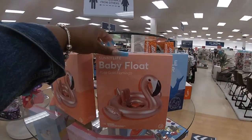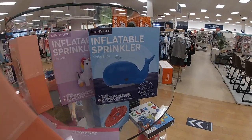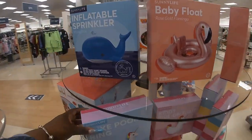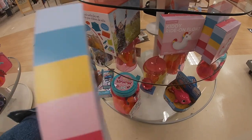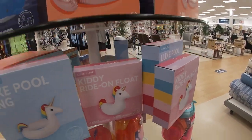Oh, look at the cute baby float, rose gold flamingo. Inflatable sprinkler, this is $10. Inflatable sprinkler, Luxe pool ring, $12. Kitty ride on float and a bunch of the toys.